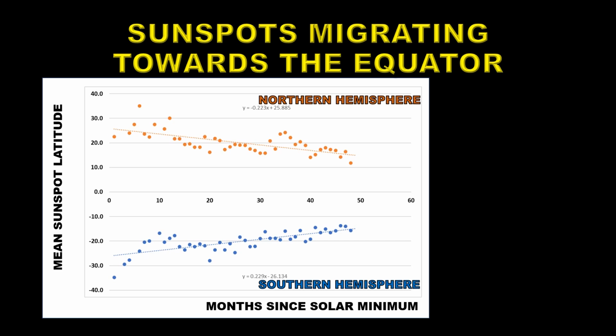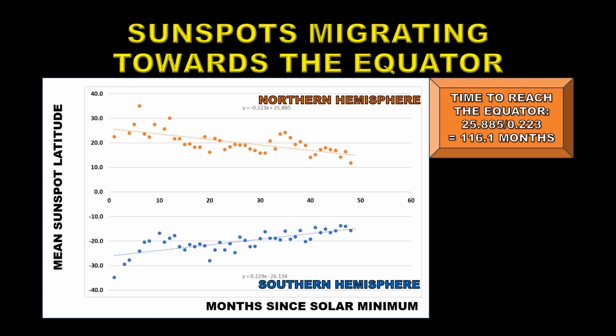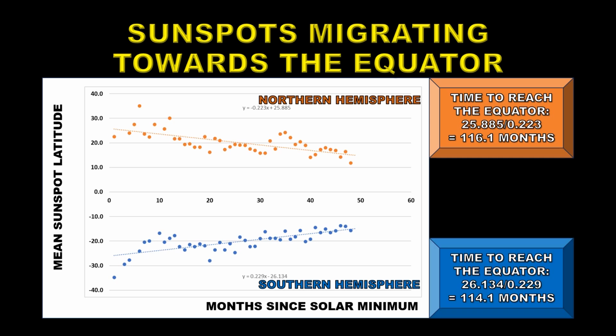They're migrating slowly towards the equator. Now I fitted a straight line fit to this, and the equations for those straight lines are noted on the plot. Well, what does this mean? Well, if you solve this equation, the sunspots will reach the equator, and that comes out as 116 months. You do the same for the southern hemisphere, and that comes out to a remarkably similar number, 114 months.